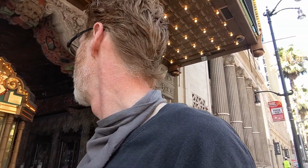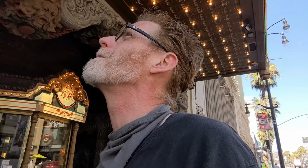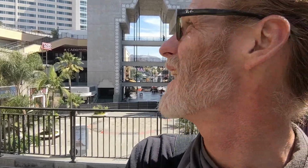So we're gonna go across the street. I'm gonna tell you a little bit more about the El Capitan. It's a beautiful building. My obligatory T-Rex shot. There's an even better view of that Hollywood sign from up here on the second or third floor of the plaza across the street.